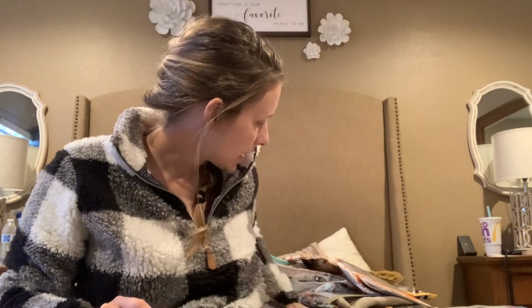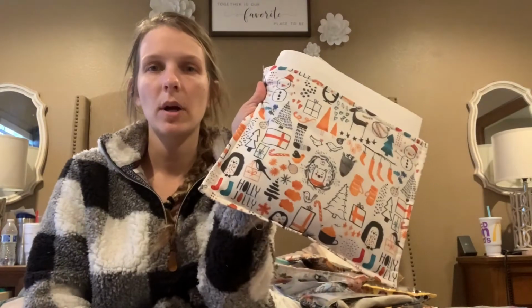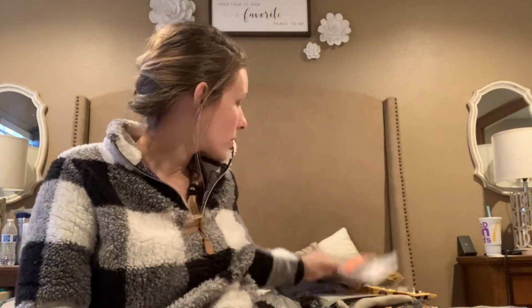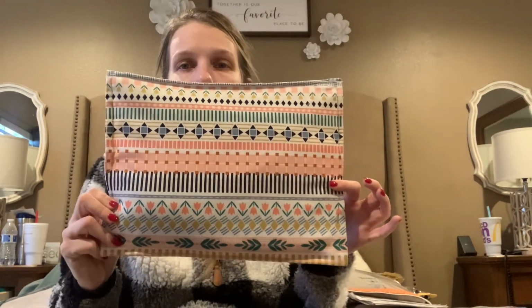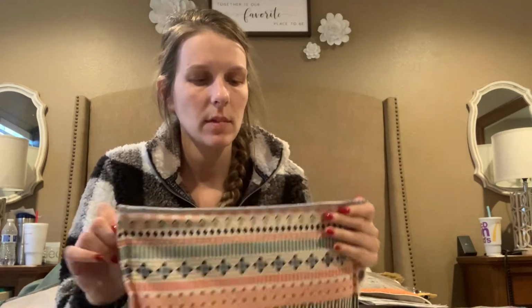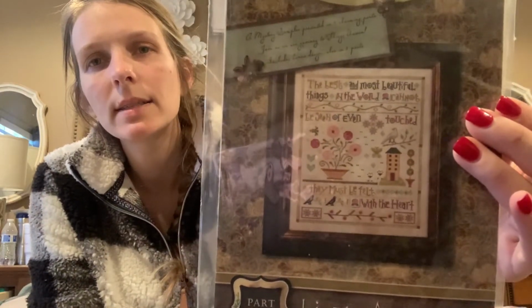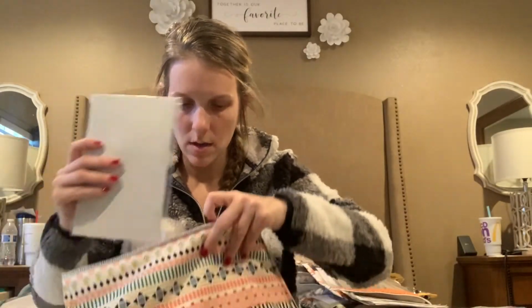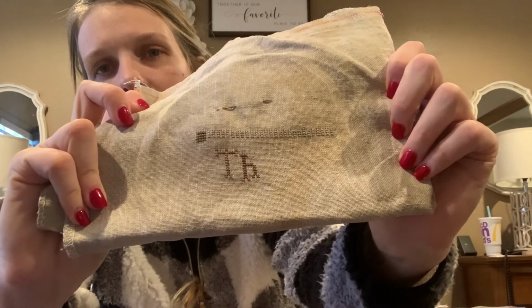Okay, next is Things Unseen by Lizzie Kate. That is in a Me Made project bag. Oh, this one is too. This one is in a project bag I made called Holly Jolly. I sold out of those. They were a hit during my project bag sale. So this is one I made for myself, which is just a tribal fabric with some polka dots. And Things Unseen will look like this when it is done. I do not have very much progress on this. I barely have a start, but I will be pulling this out in January. But that's where we are.